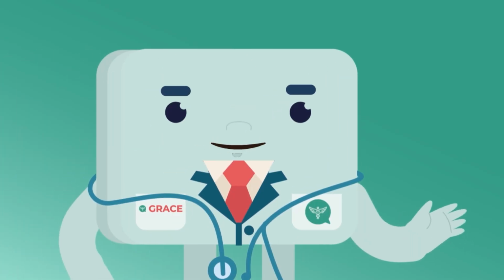If you or a loved one has cancer, talk to your care team about whether biomarker testing and NGS may be helpful in your care. These tools are helping transform cancer treatment, one patient at a time.